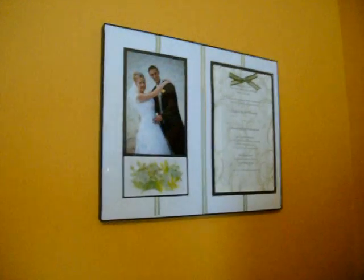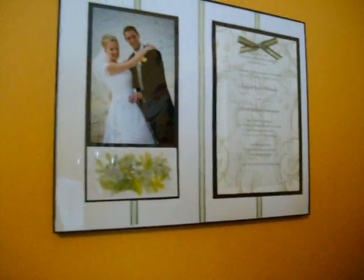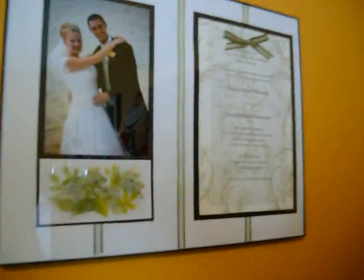Next is a frame of our wedding invitation that I personally made. We had a small wedding, only 20 people, down in Disney World last year, and I made the invitations, and I framed it, put one of our pictures in it, and put our confetti that we had at the wedding underneath it.